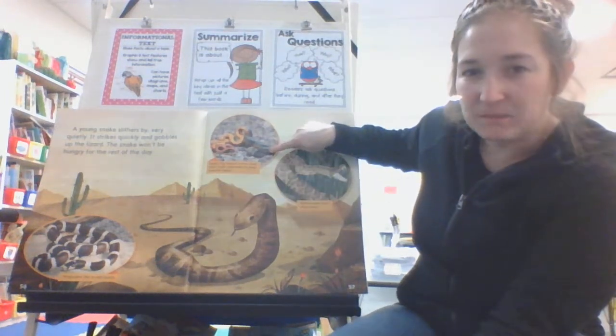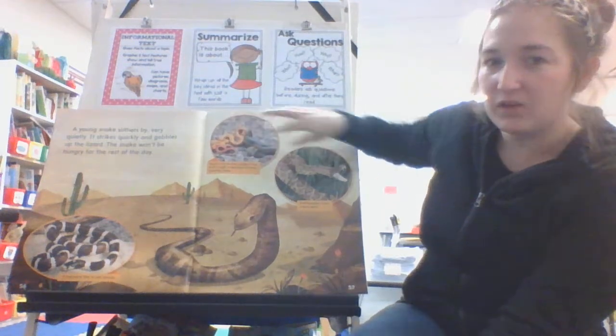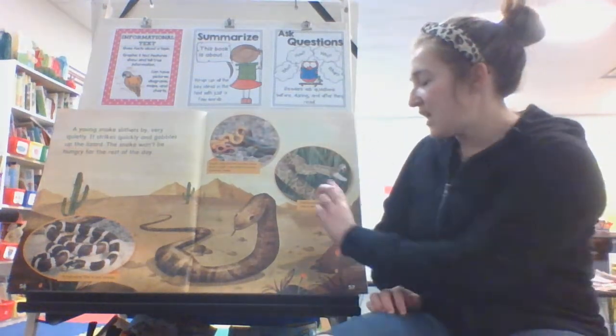So if you see, it's kind of black on the top, and then this color here is the bright color that scares the enemies away.